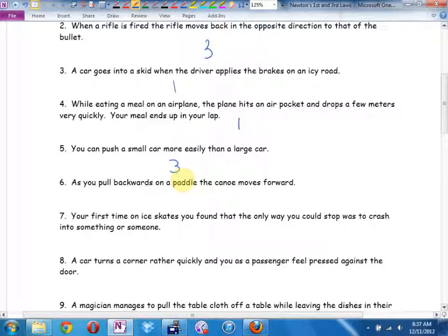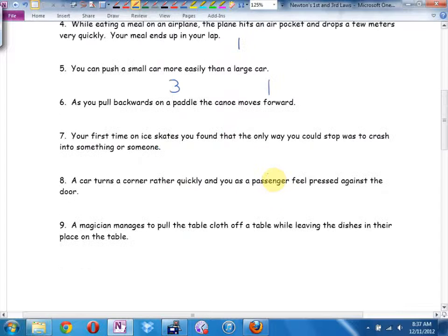Did anybody say first? There is an argument for that. I said first because when there's an unbalanced force, then the smaller car will move too. So the car wants to stay where it is. Yeah, it wants to remain stopped. You know what? I would give you that, too. You can argue it that way, sure.